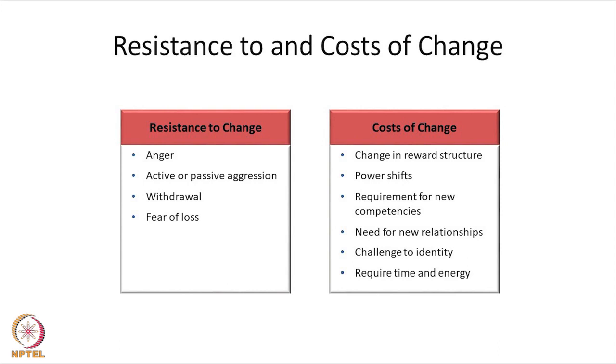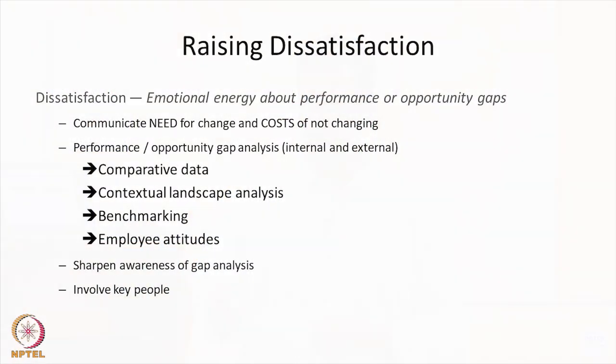And there is a cost for change, any change has a cost as well. It means change in the reward structure, there might be a power shift, requirement for new competencies, need for new relationships, challenge to identify, and it requires time and energy. All these things are part of any change process. Dissatisfaction leads to dissipation of the emotional energy about the performance or opportunity gap.